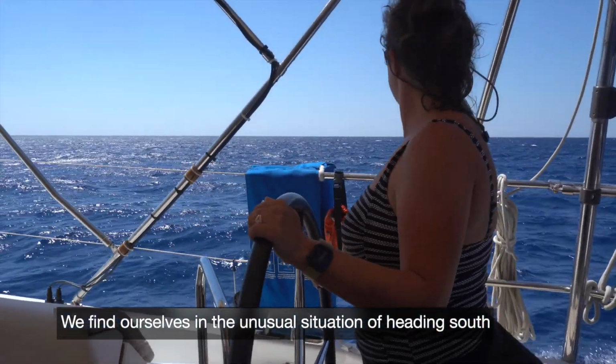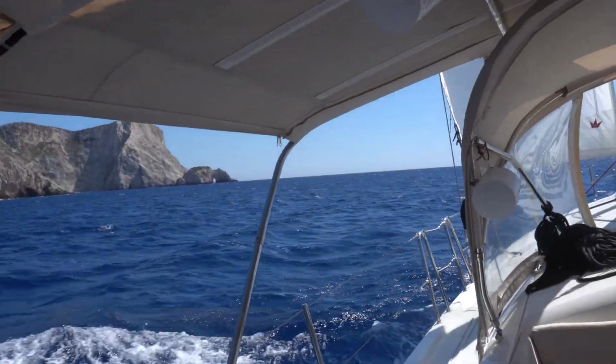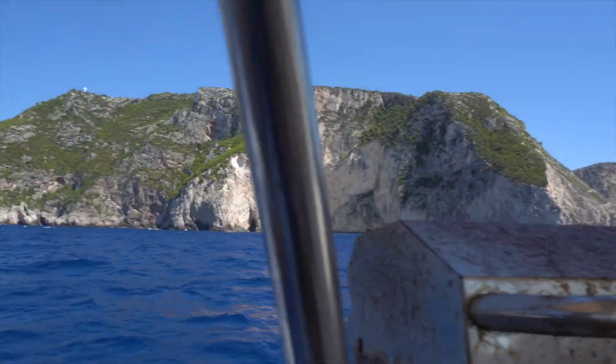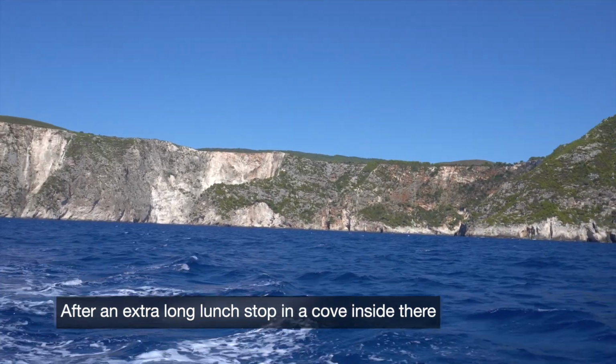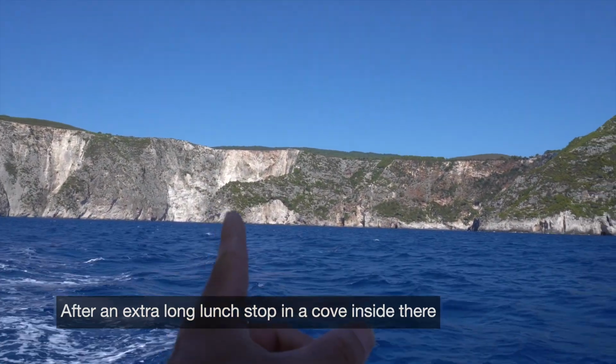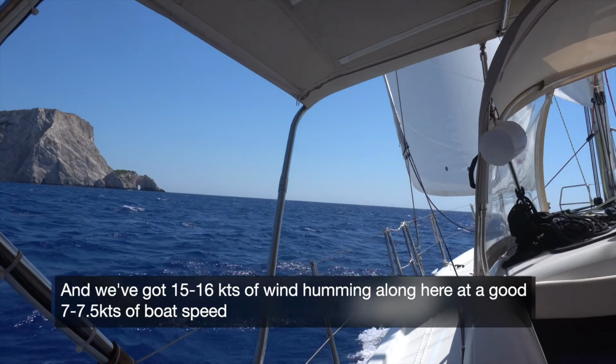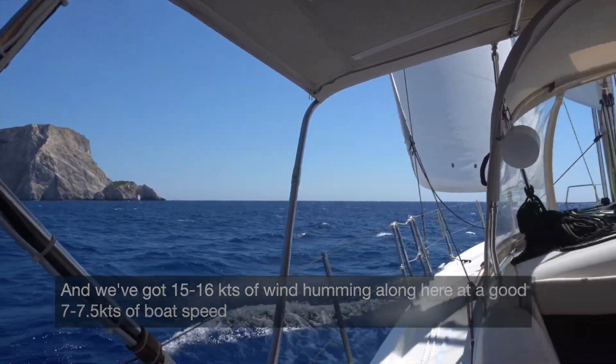All right, we find ourselves in the unusual situation of heading south, actually a little southeast, going back down the coast of Zakynthos after a nice, extra long lunch stop in a cove inside there. And we've got 15, 16 knots of wind humming along here at a good seven and a half knots of boat speed. So lots of fun. Haven't had a lot of sailing since we left Crete. And it feels good. We're gonna do this for probably a couple hours and then round the bottom of Zakynthos and go into Keri or somewhere nearby there to anchor for the night.